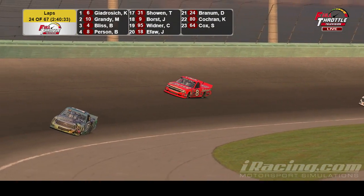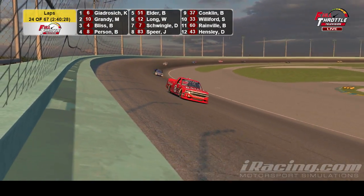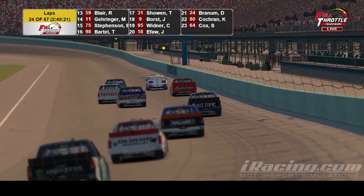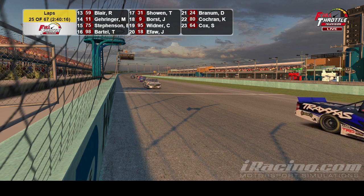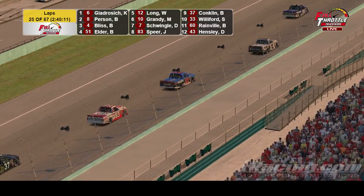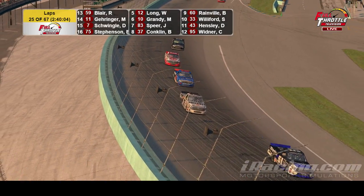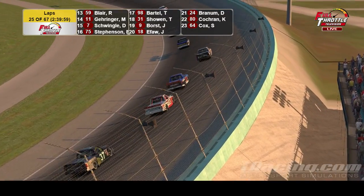But going back to this, it looks like the 8 of Person was able to come out second. The 4, your championship leader, Brian Bliss, comes out third, and fourth. We'll have to see, because it looks like Grandy actually has fallen a few more positions here. Yeah, so Mike Grandy's fallen to 6th after that pit stop. Brandon Elder and Will Long were able to get by him.